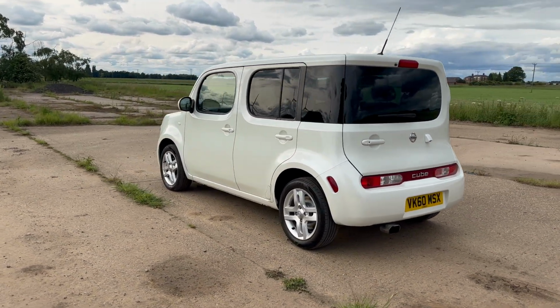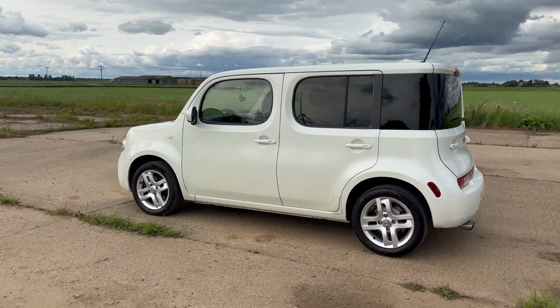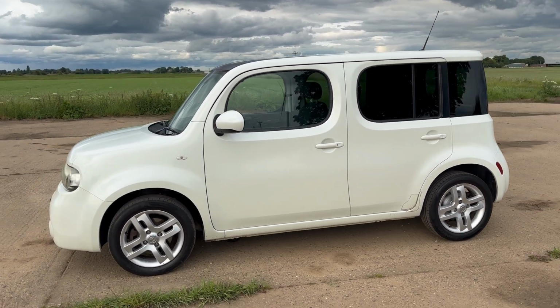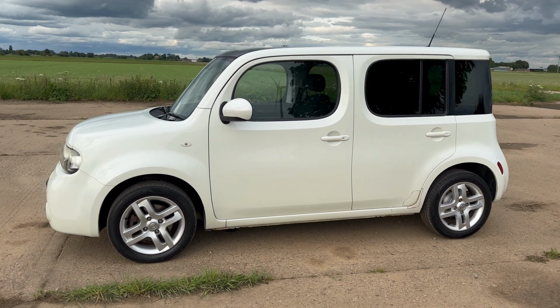It's based on a shared platform with Renault, and it's been a wonderful, quirky car to own for the last few months, but I've got some really fun projects to get on with, so now's the time to get rid.